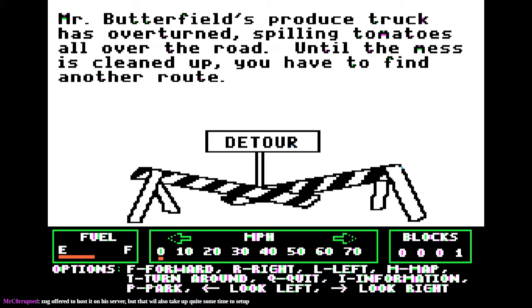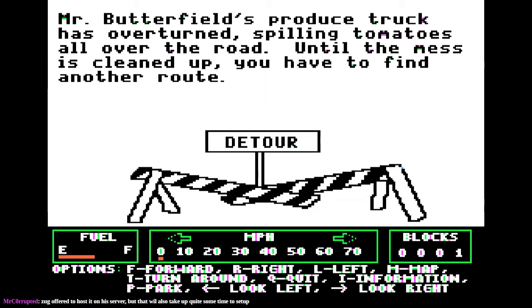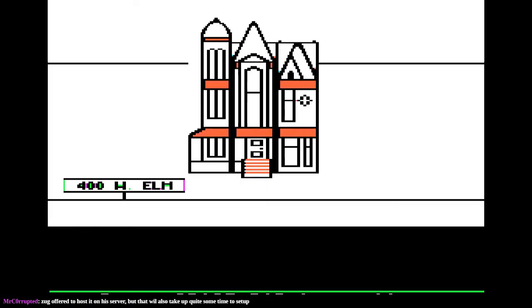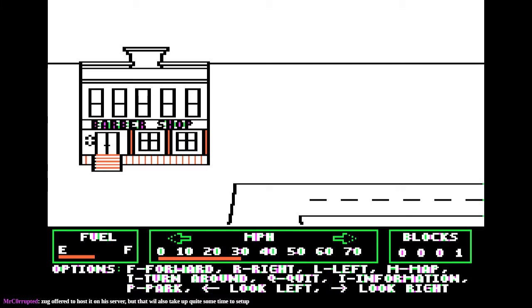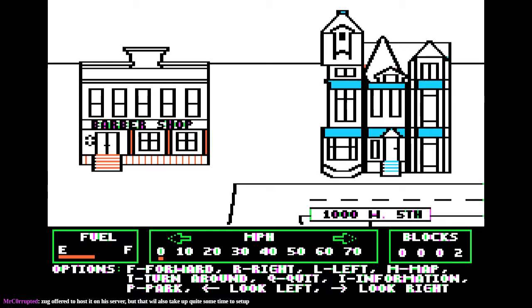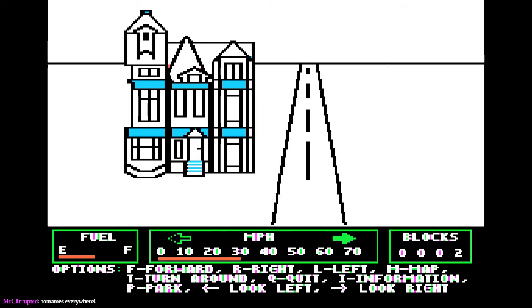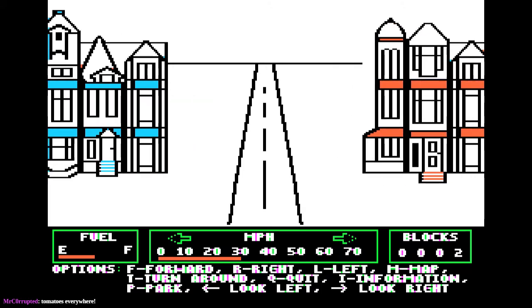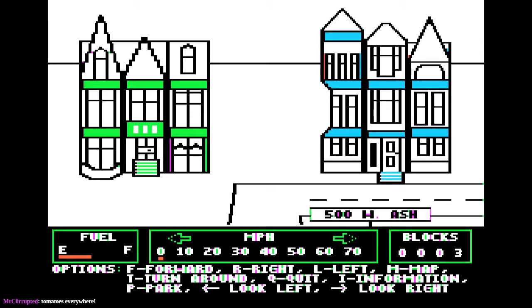We're gonna go forward, guys. No, we're going forward. Fine. It's telling us we can't go forward. Let's look left and right. Oh, come on, that doesn't look like spilled tomatoes. I don't see any tomatoes spilled anywhere. Okay, we're forced to turn around. Lo and behold, there's another detour to the right. Man, there's so many tomatoes, I want to just, like, I don't know, have pizza. All right, let's keep going.